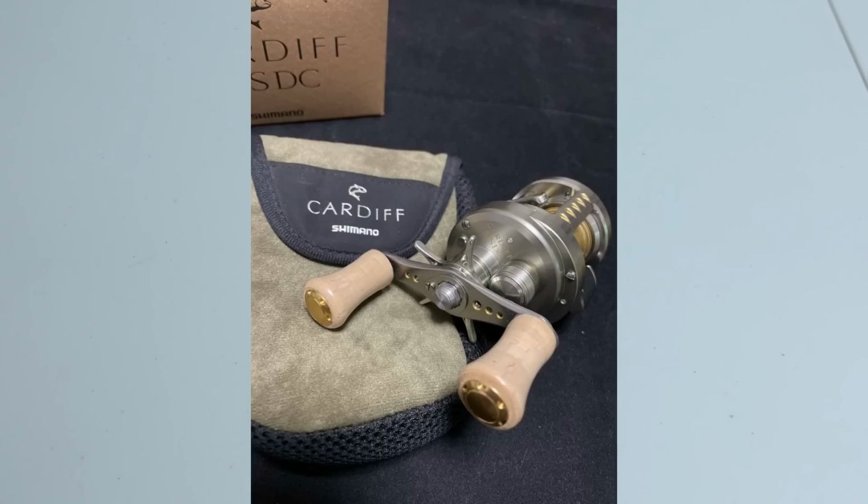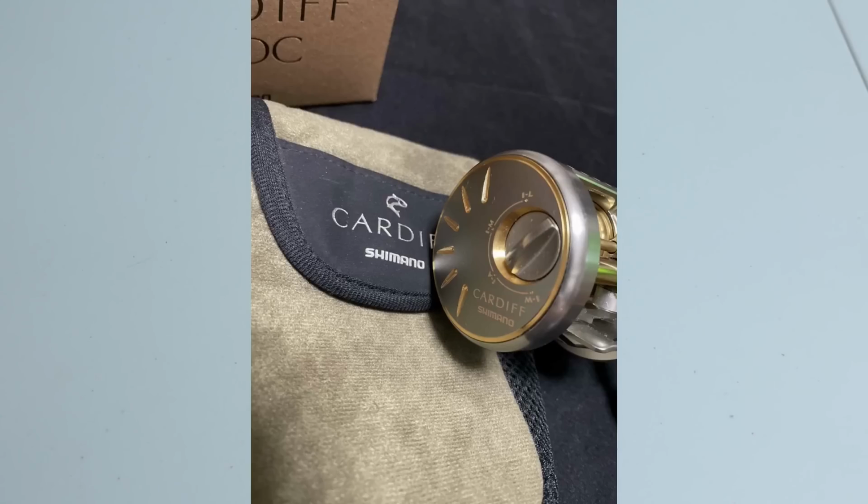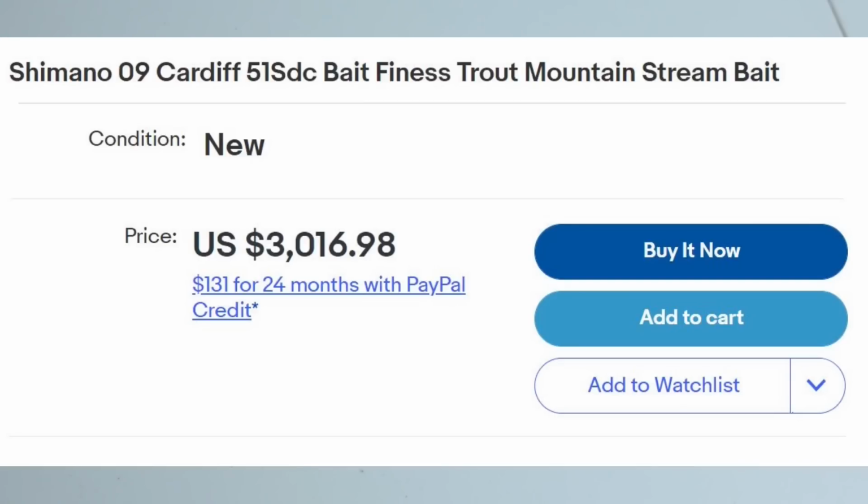DC brakes? And that's a good answer, but I'm gonna say no on that, because even though it was rare back in 2009 when it was introduced, you can still go on eBay and find used examples going for ridiculous money.